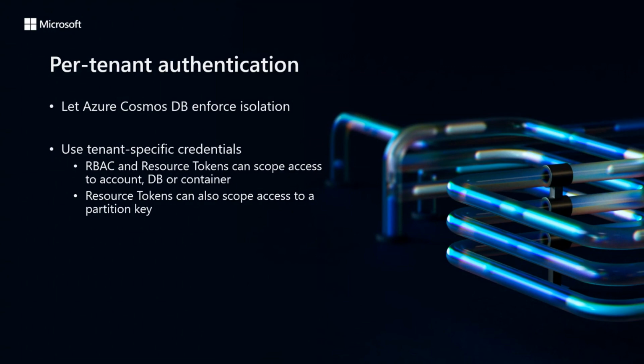Now, there are a couple of options here. Azure Cosmos DB supports role-based access security, or RBAC for short, in which clients authenticate with Azure AD, and it offers an alternative approach referred to as resource tokens. And in our application, we used resource tokens because it meant we didn't need to provision new identities in Azure AD during tenant onboarding. Resource tokens can also offer more fine-grained security.